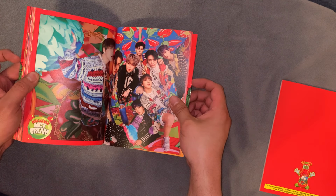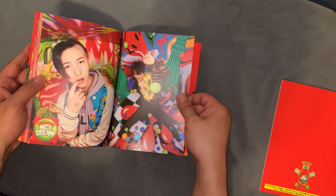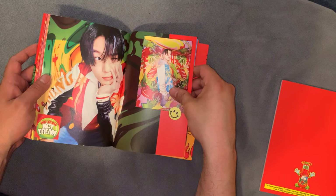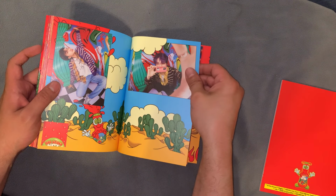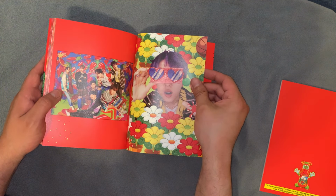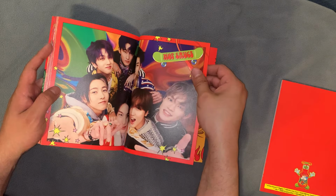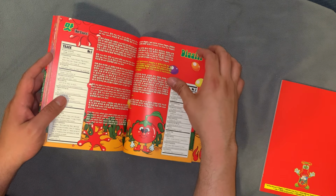Let me get some group shots. It's a Jisung. Cute. I love this hair on Jeno. Wow, I just really love this photo book. I'm definitely glad this is part of my collection, because it's such a colorful and interesting photo book, and it's just got so many things going on. Oh, now we're back to the track list.